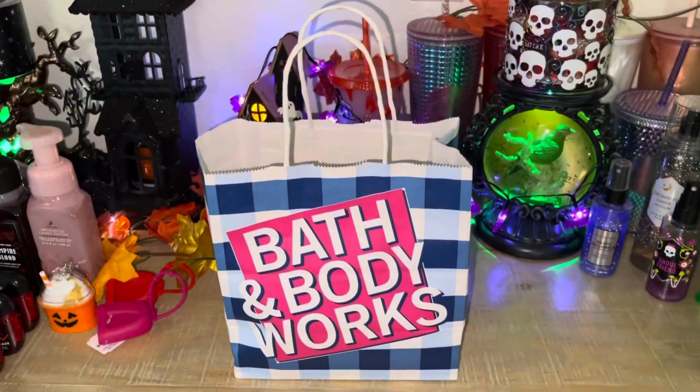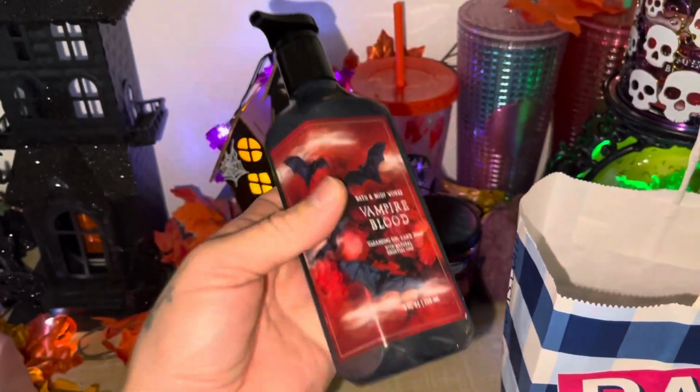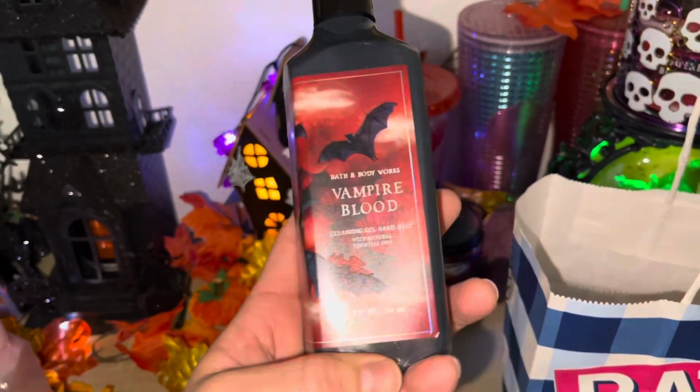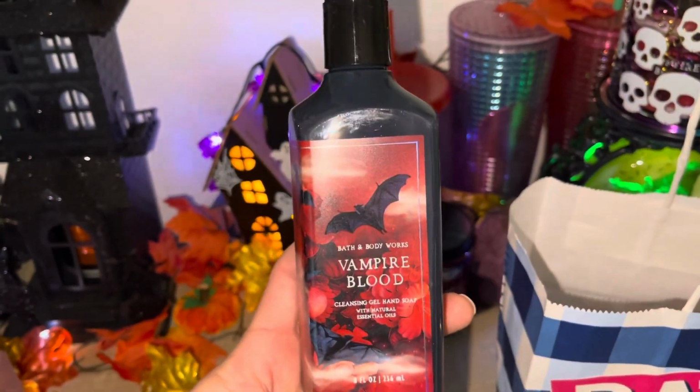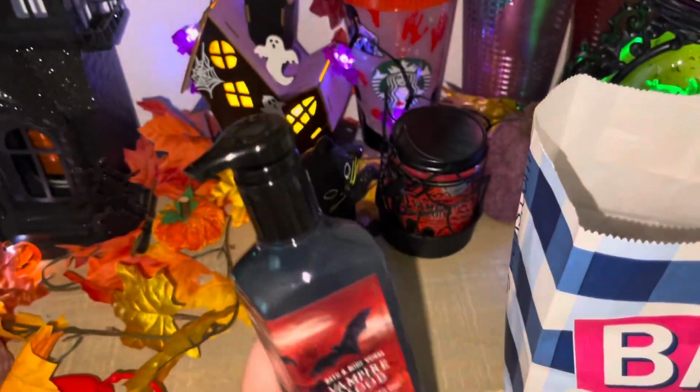On to our last bag in this massive haul. I had to get a Vampire Blood. I didn't get one of this year's packaging, and I got a coupon in the mail, a $3 hand soap with a 20% coupon, so I was like, why not?